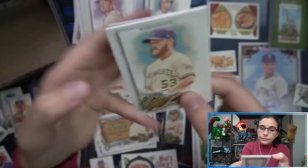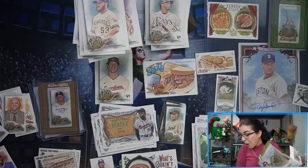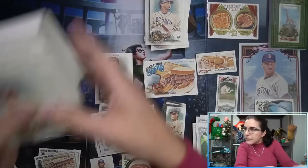We have Jason Ellis, that is a Ginter back, and Hank Aaron, Banner Season. All right, so what a steal! I like how it's the little robber in his bag running away with the bridge, but overall, I would say it's not my favorite design. I like the National Park cards, but I'll take a look at the checklist to see what will be my mini set of choice this year.